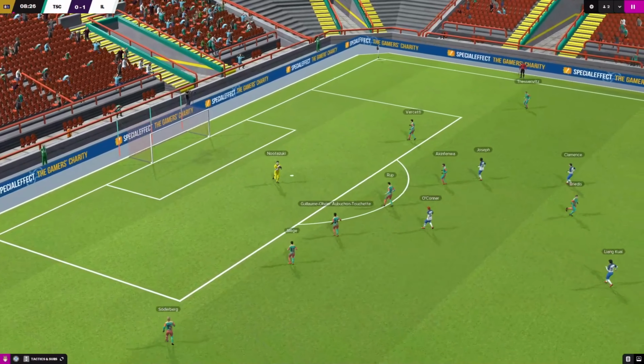44 drops that back to Siege. Soderberg on the right. Siege in space will take his time. Into the middle, Akinfenwa. It's up to 44. Soderberg and acres of space down the right. Beautiful ball into Breedis, but saved by Yeboah. A dangerous opportunity there for Tokyo.